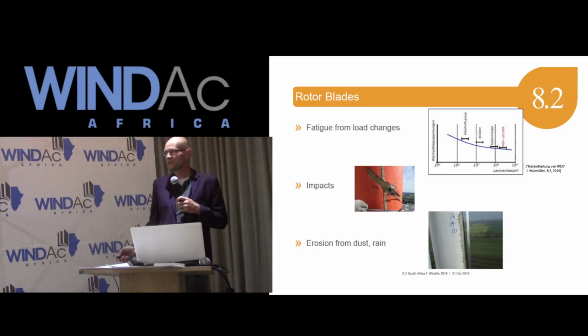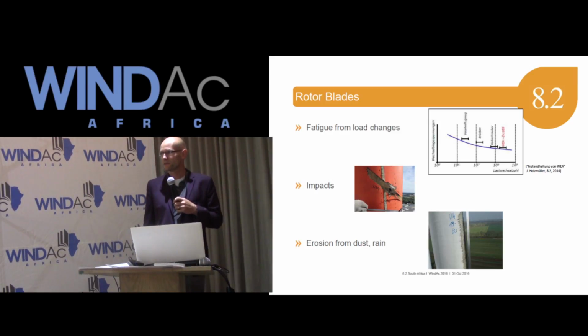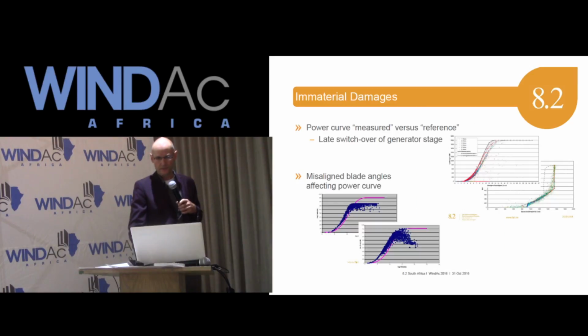Now we have impacts from insects or from hail or whatever, and if you have additionally erosion from just sand or dust flying in the air when the tips of those blades run at 250 km per hour around, you get results like this. After a few years, if you don't do any maintenance or inspection on your blades and do repair measures as soon as possible. So this is about fatigue on rotor blades.